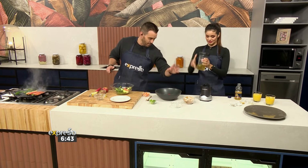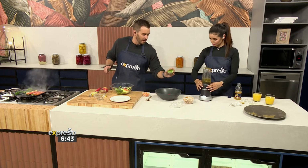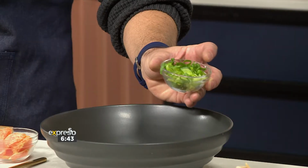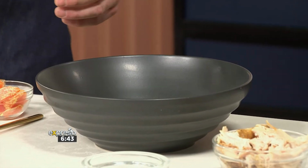Okay, so I've got some cucumbers, some beautiful little cherry tomatoes going in there. We've got some onion, spring onion. Onion, there we go. I'm going to quickly give it a blitz. Give it a go.